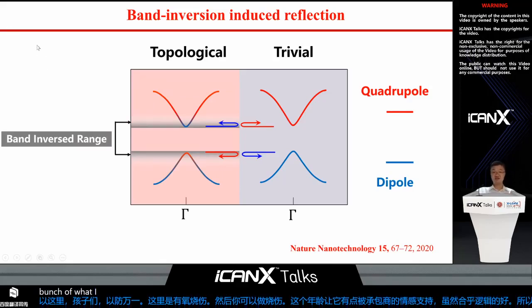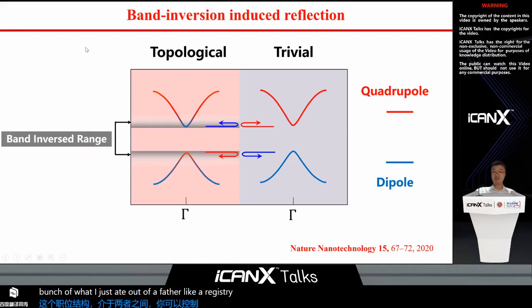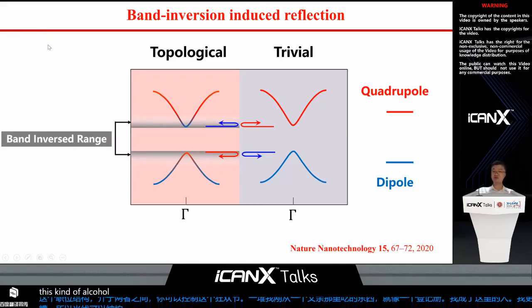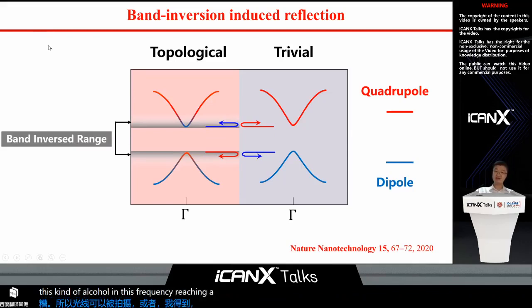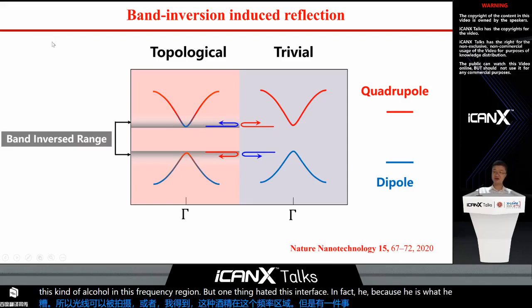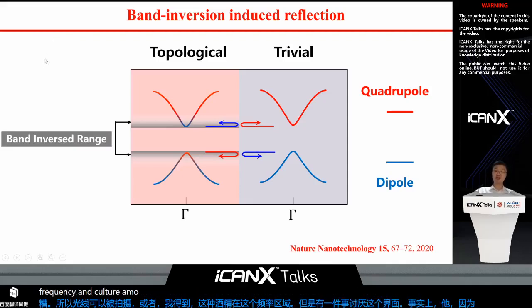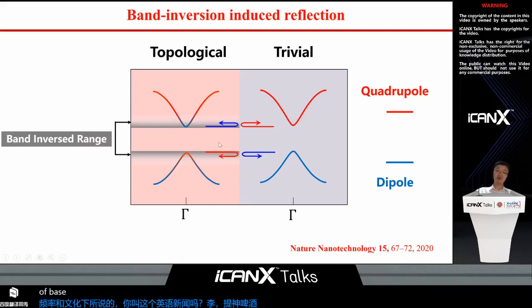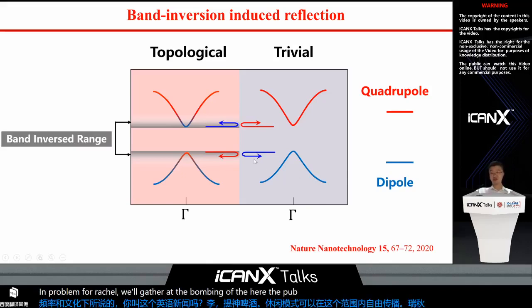But we found, very interestingly, that because here the bands are inversed, the light can freely propagate like this, as a dipole mode in this frequency region. But when it hits this interface, it gets refracted because at this frequency it is a quadrupole mode. So we call this band inversion induced refraction. The same thing happened here. The quadrupole mode can freely propagate in this frequency range in the topological photonic crystal, but it will get refracted at the boundary because the propagating mode inside the trivial photonic crystal is a dark mode.